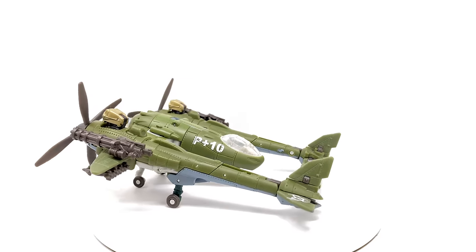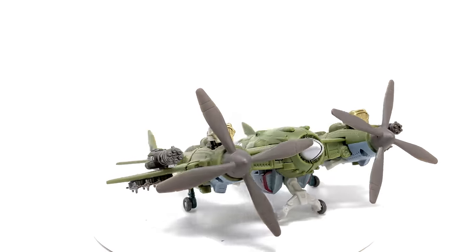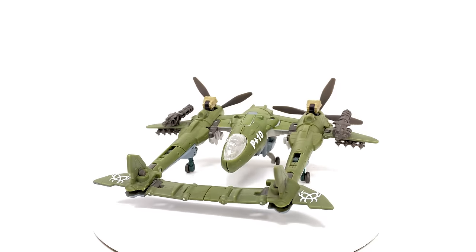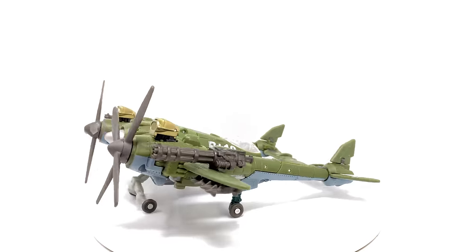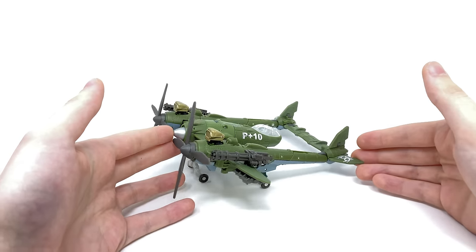Now, for those of you wondering not only who the heck is Highbrow, but why does he look as if he appeared in one of the live-action movies? Well, during the Hunt for the Decepticons era, Hasbro would quite frequently give us these almost what-if character designs, basically taking older characters, stylizing them to make them appear as if they actually appeared in the movies, and I think Highbrow is a prime example of that.